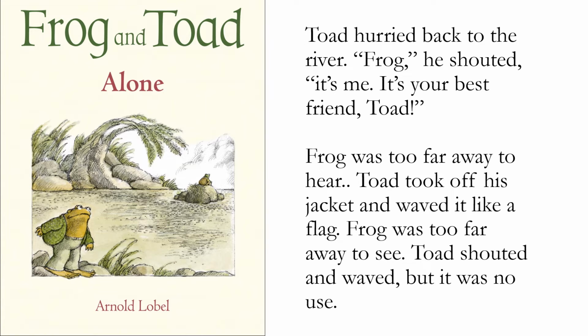Yeah, how about waved it like a flag? Okay, and we've seen phrases like this before. The author wants to tell us how Toad was waving his jacket. And this shows that Toad was frantic. He really wanted Frog to see him.